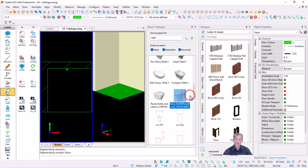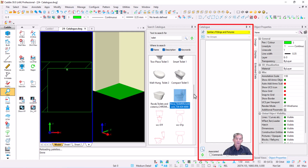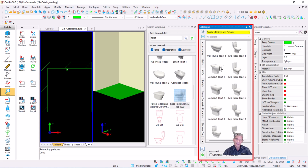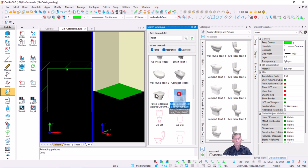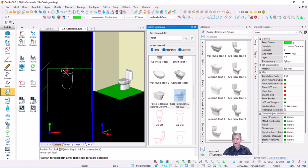If I click on that one, on the right hand side, Caddie will then take you to that particular palette. As you can see in my catalog, it's now under sanitary fittings and fixtures. So either you can drag it from the right hand side, or you can drag it from your search catalog. So I'm going to select the symbol, drag, and I can place my symbol.